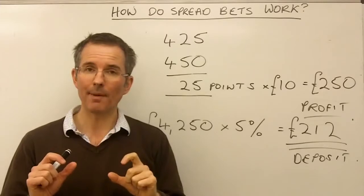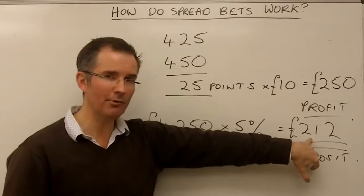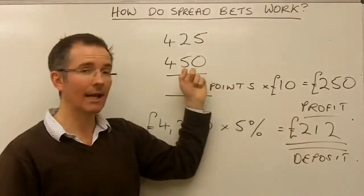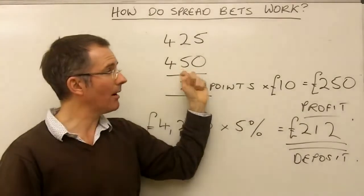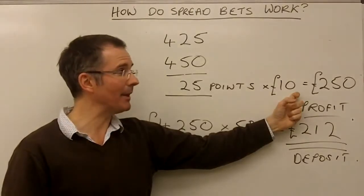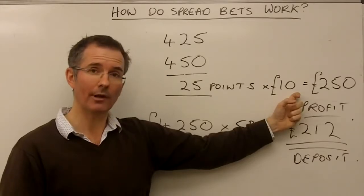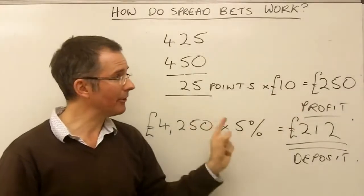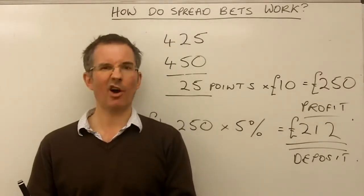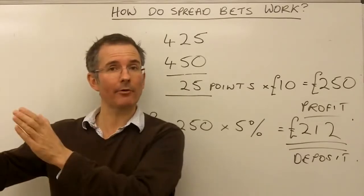Now it's also the reason spread betting can be dangerous in the wrong hands, because for a £212 deposit, what if the share price had collapsed? The answer is I'd be losing £10 a point just as fast as I made it in this example. I could easily be several £100 down in a matter of minutes were Tesco to suddenly go through the floor. And that is a problem, because if I own Tesco shares, I can just wait. I can say, well actually, if I hold my nerve, they'll probably recover. So I just sit on them and wait for them to go back up again before selling.